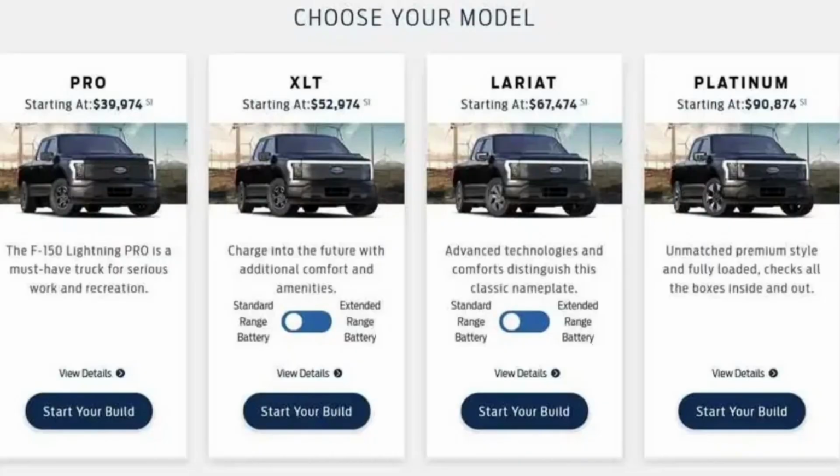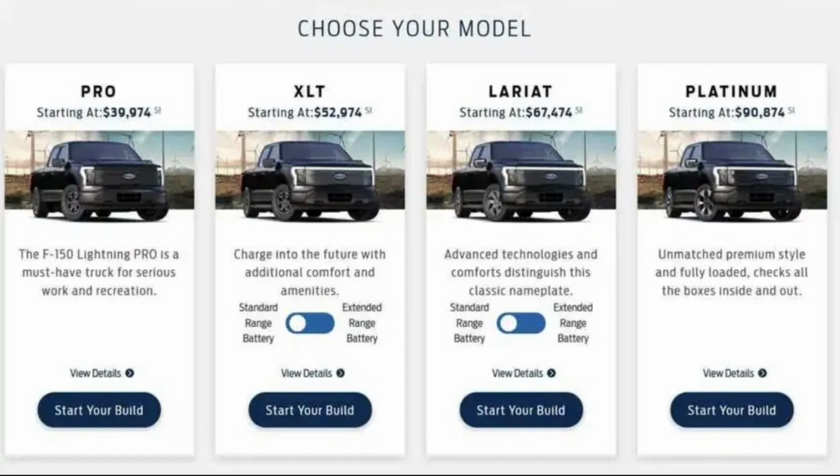Moving on to the Lariat. Starting price is $67,474. And they have this one summarized as advanced technologies and comforts distinguish this classic nameplate. Standard range or extended range there as well. And finally, the Platinum, the Platty, starting at $90,874. Unmatched premium style and fully loaded, checks all the boxes inside and out. So I think the Platinum only comes with the extended range. I don't think it's available in the standard range.